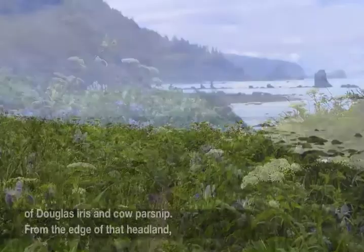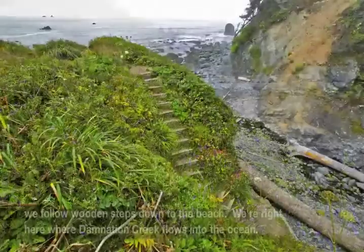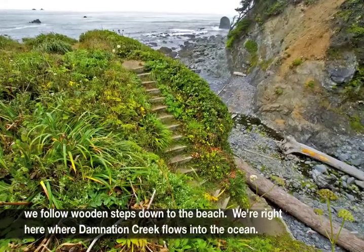We walk into a colorful field of Douglas iris and cow parsnip. From the edge of that headland, we follow wooden steps down to the beach.